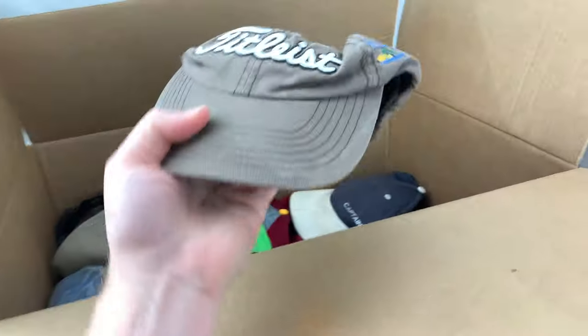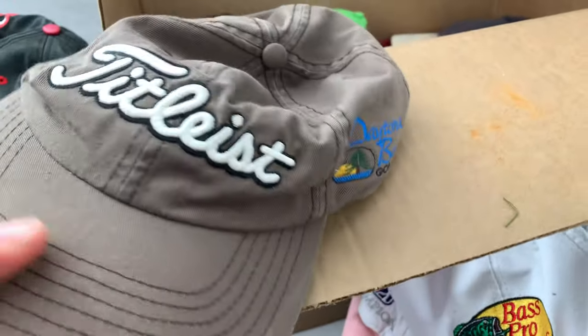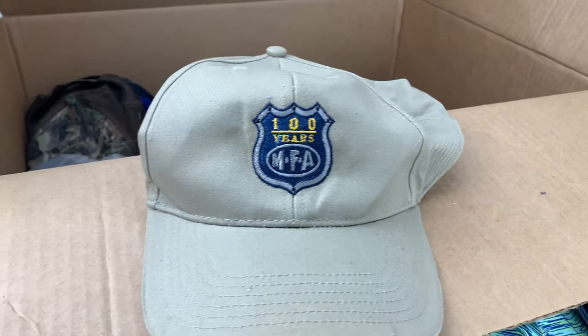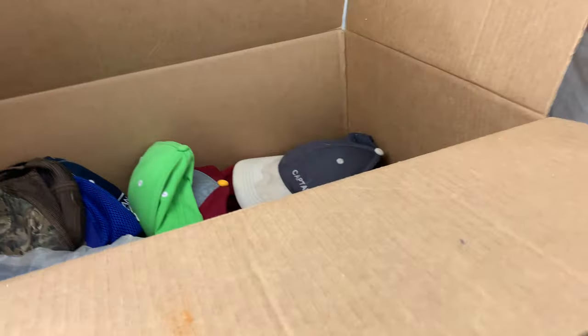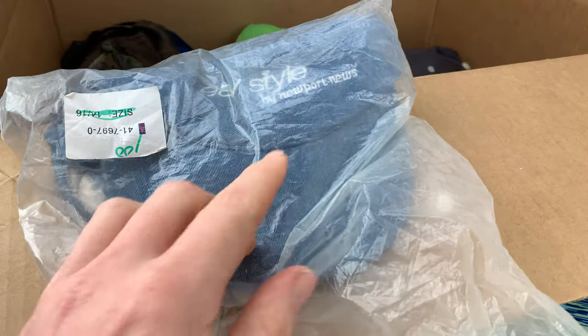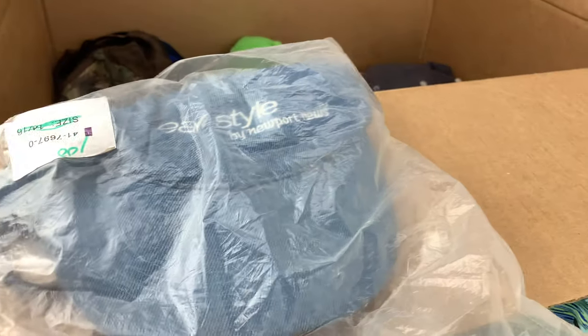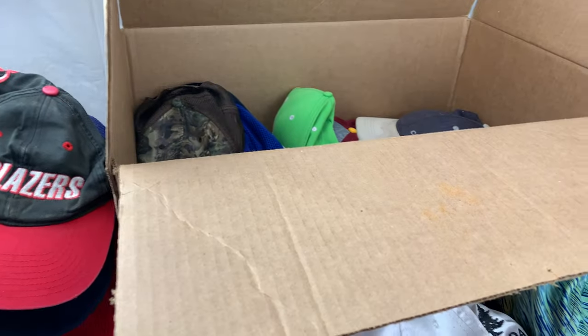Throw that aside. Titleist Daytona Beach for a memorial. We'll throw that one aside for now. MFA 100 years. I can't remember details on that logo right off the bat. We'll throw that one aside. What we got here? This is sealed in the plastic even. There's more than one, so I have to open that up. Anyway, Easy Style by Newport News. I like it. Not sure what it is yet, but we'll throw it in a good pile.